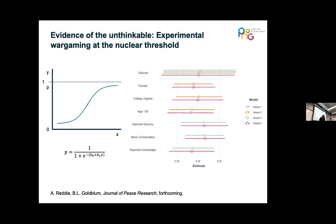And it's really hard to see on this. If this projector were better, you would be able to see little lines showing the scale here. So really, a positive value of this estimate indicates an increased likelihood of nuclear use. And while it is difficult to see, the tailored weapons do increase the likelihood of nuclear use, but it is not a statistically significant finding. The error bars on this plot are huge. And so ultimately, this isn't particularly satisfying.